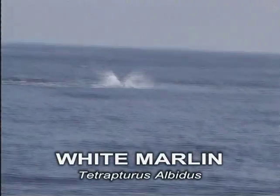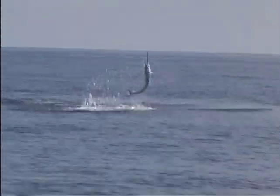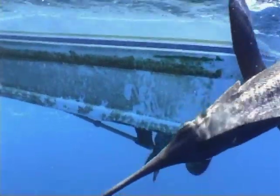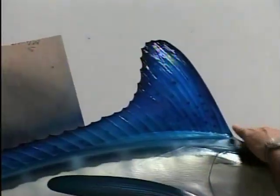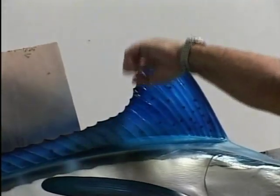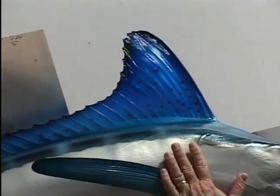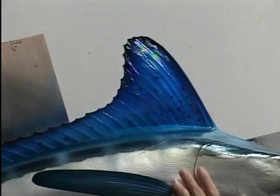White marlin, found in the Atlantic, including the Mediterranean and Caribbean seas. All tackle record, 181 pounds, 14 ounces, caught in Vitória, Brazil. A white marlin, when you look at his dorsal, it's very, very round. It's not sharp like a striped marlin or a blue marlin. Besides that, the striped marlin lives in the Pacific. A white marlin only lives in the Atlantic Ocean.